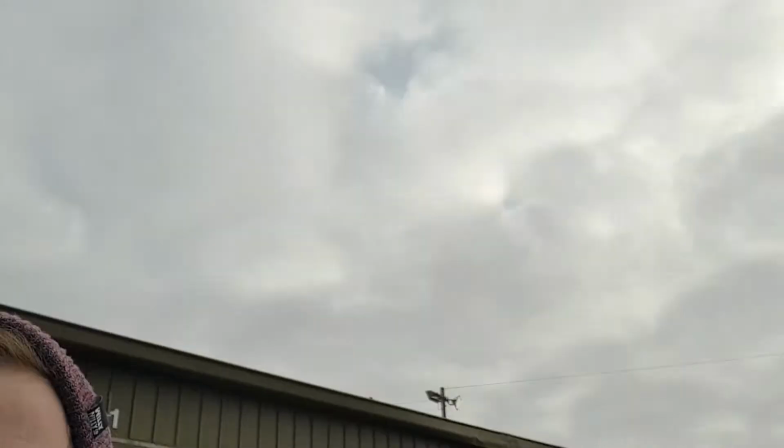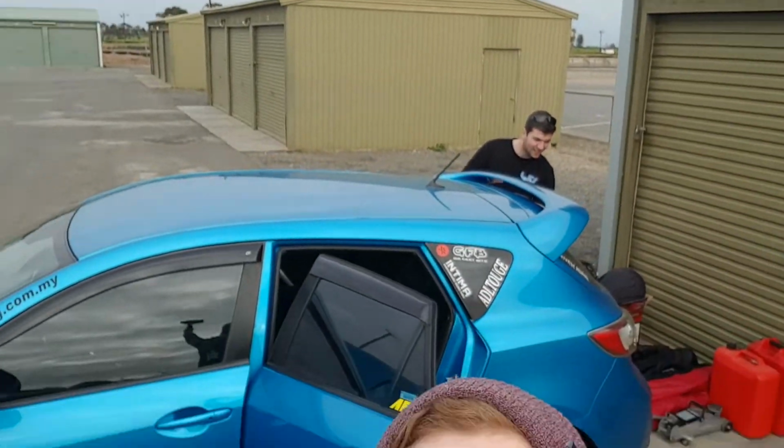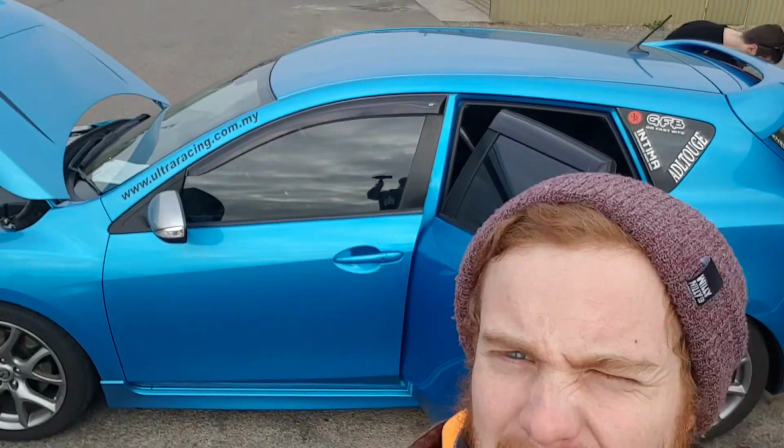And then we've got Aky's MPS here, which is a Mazda 3, not a 6, because I'm an idiot. But they're going out to the track today. They're racing. I'll probably be passengering with either one. Can I passenger with anyone once I've waived the form? Yeah, sick. Try them both out. See which one we like better.